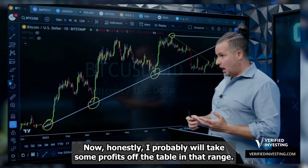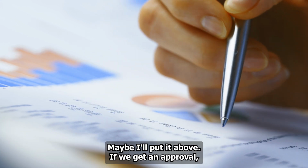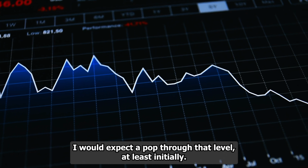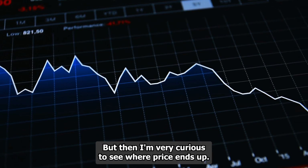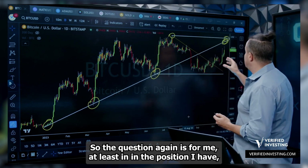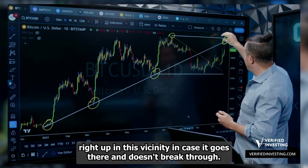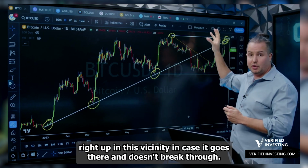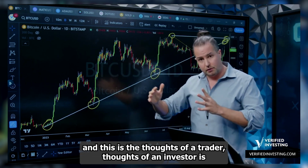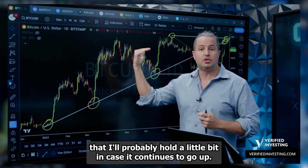Now, honestly, I probably will take some profits off the table in that range. Maybe I'll put it above. If we get an approval, I would expect a pop through that level, at least initially. But then I'm very curious to see where price ends up. So for me, in the position I have, I probably will have at least a half sell right up in this vicinity in case it goes there and doesn't break through. And then, these are the thoughts of a trader and an investor, I'll probably hold a little bit in case it continues to go up.